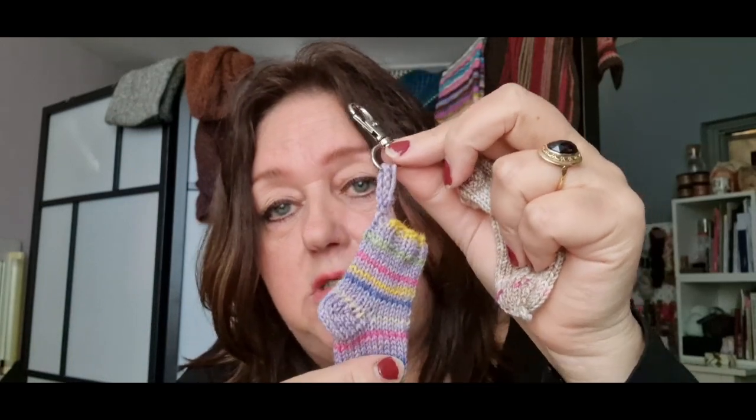This is the little mini sock. She calls it a baby sock. I don't know if a little baby will fit it. Maybe they will. It's really sweet. And this is what she said: you can make a key cord, how do you say that, a key ring, and put it on your keys or on your bag. I really, really love it.